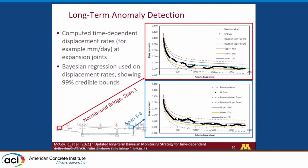In terms of long term, it was a little bit harder to look at the total creep and the total shrinkage. So instead, what we wanted to look at was the creep and shrinkage displacement rates and strain rates. Here on the y-axis, we call it a slope, but it's really millimeters per day in this case, because this is how much the bridge is shortening per day. So how many millimeters is that bridge shortening per day? And we're looking at the two different expansion joints here. You can see it's not always a nice smooth curve, but we can do a similar sort of Bayesian regression here and see those credible bounds to see, well, if your displacement rate changes rather extremely, then you might have some issue where this thing is moving a lot faster than you were expecting, or perhaps even in the wrong direction.